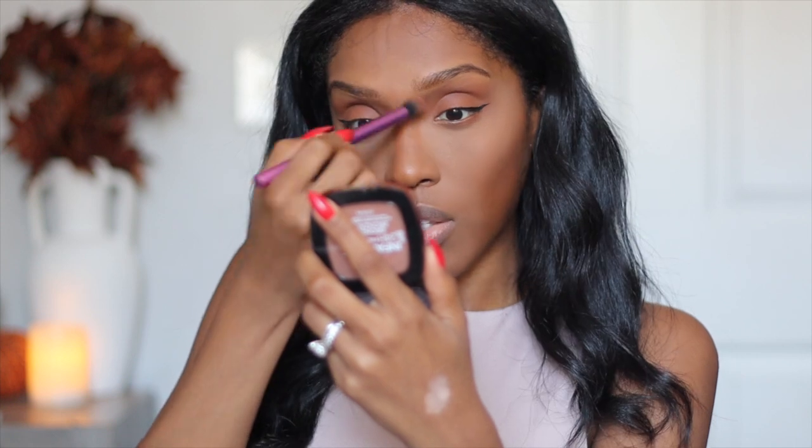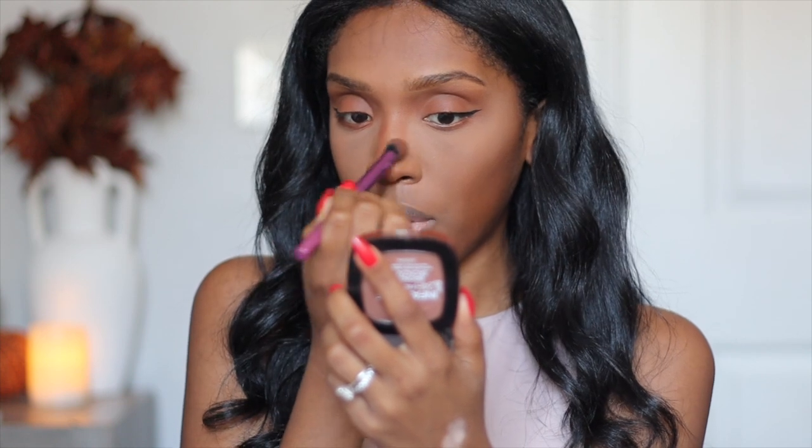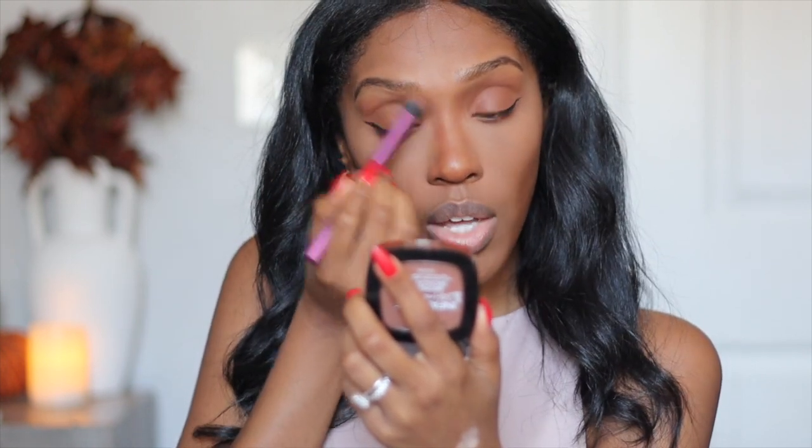So I'm just slightly contouring my nose. I contour when I feel like it. Sometimes I don't, sometimes I do. So today we are just putting a little bit under my nose and a little bit around and just kind of like pushing that underneath my brow.